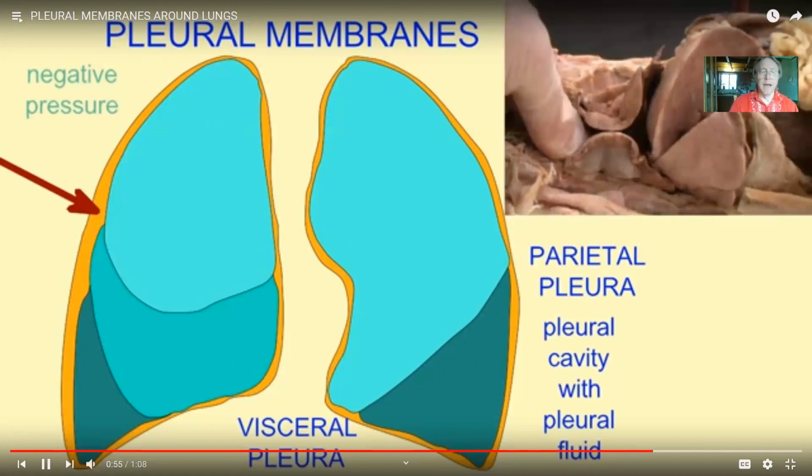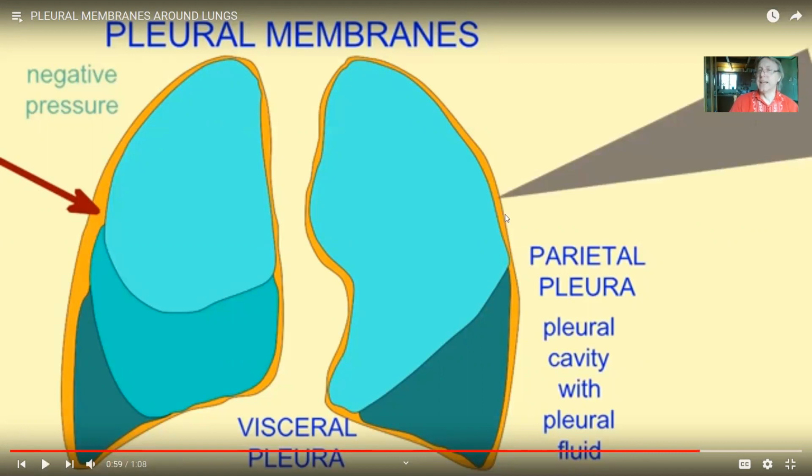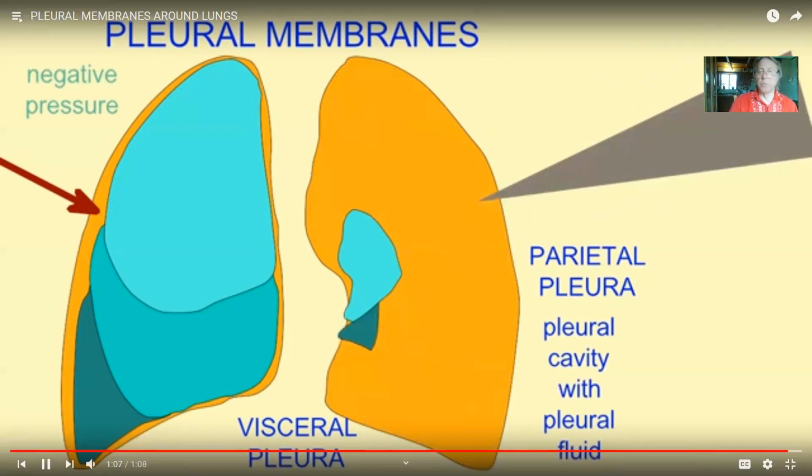And so we have a pleural membrane around the lungs that has a lubricating pleural fluid in the pleural cavity between. Now, this space needs to have a pressure which is just a little bit less than atmospheric pressure. That helps the alveoli to stay inflated. If that pressure were not negative, which would occur if you punctured the pleural cavity, then atmospheric air could get into this space and cause a lung to collapse.